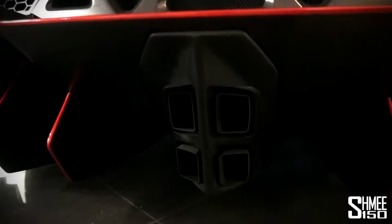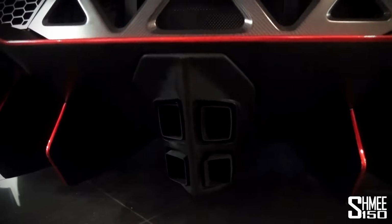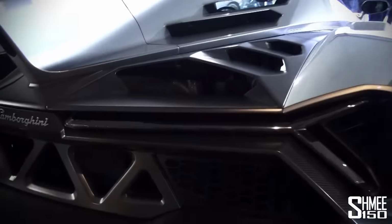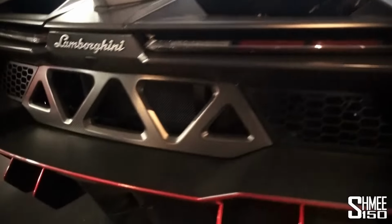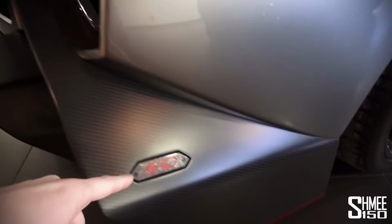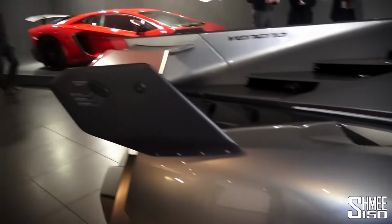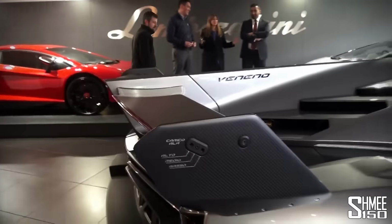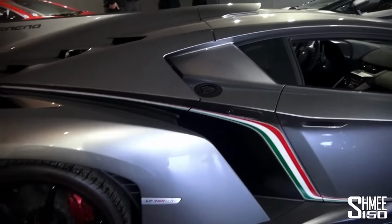Just come and look at the exhaust down here, the quad exit exhaust in the center. The way it's mounted, that they go out sideways like that, right down there. What is the design on this car? Everything. The lights, the rear lights. All of the shapes, hollowed out areas for lightweight. This was built as part of Lamborghini's 50th anniversary. The different wing mount options. Fuel cap there on the rear.